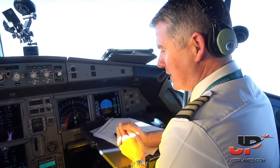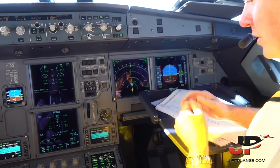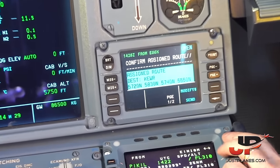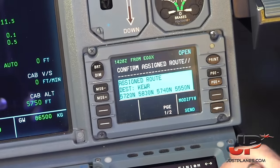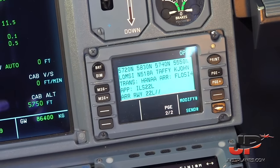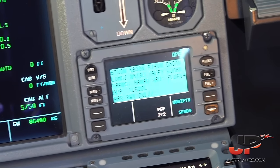So, we have a second message in there, Chloe. Great. And the message says confirm the assigned route. So the assigned route is destination of Newark, and the waypoints are 5720 November, check. 5830 November, 5740 November, check. 5550 November, yep. Lomsey, the November 518 Alpha to Taffy, K John, the Hannah transition to Flossie.